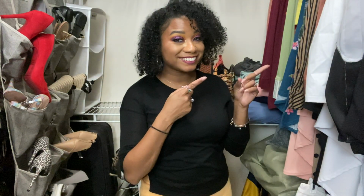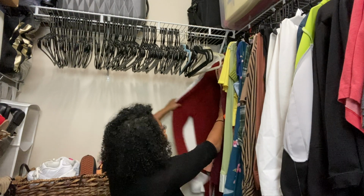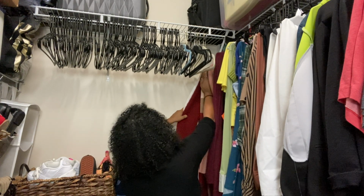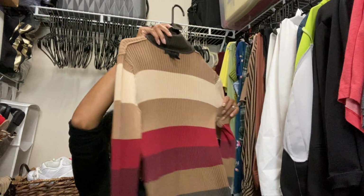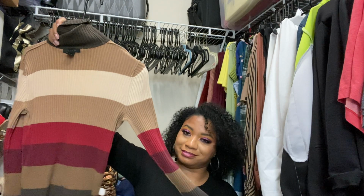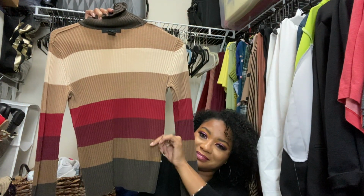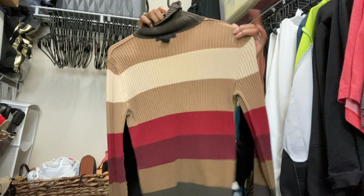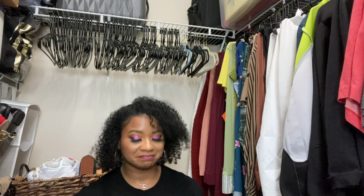All right, so now we're going to go to, this is where my sweaters are, long sleeve shirts, and dress shirts that in general were approved for work. This is a turtleneck, again, years I had it. And I like this one so much because you see all the different colors. I have boots that are each individually those colors. And it's time for it to go.